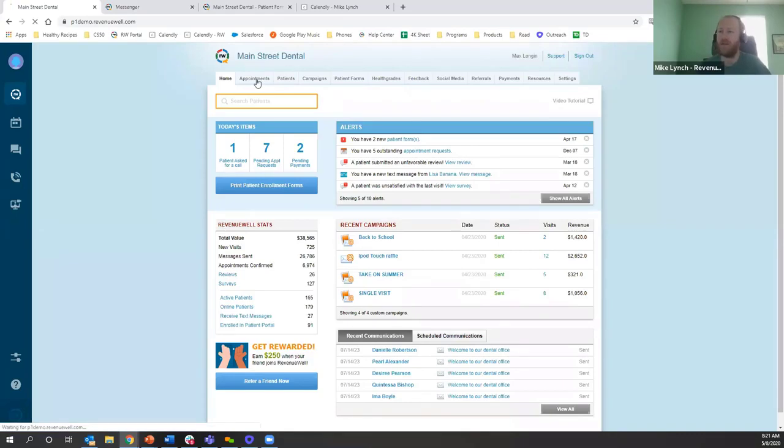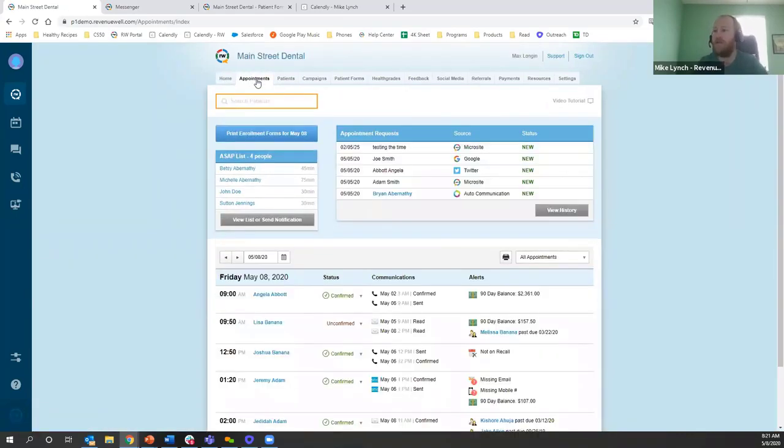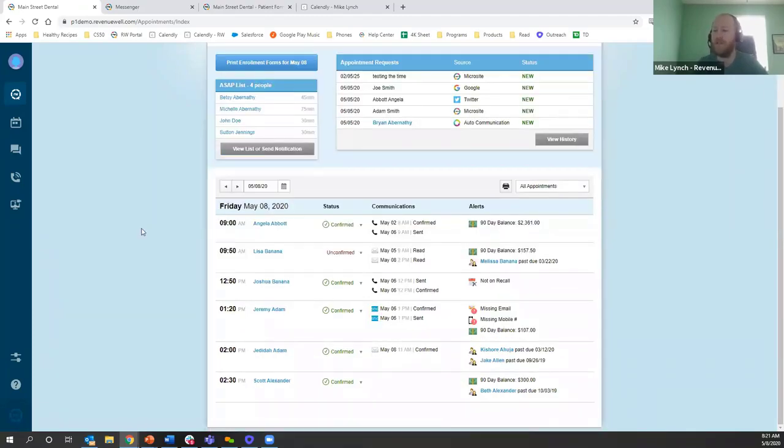I'll click on the appointments tab here, and really this is the schedule for the day. It allows you to not only see who's coming in, which is nice, of course, but also confirmation status. What communication attempts were made? You can see here, Lisa's unconfirmed, but we did send 2 emails and she read both of them. So this is an assurance for you and the staff that this patient did get the communication from RevenueWell.